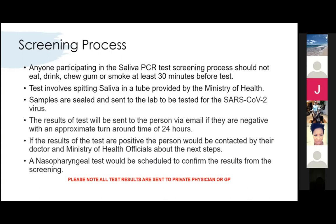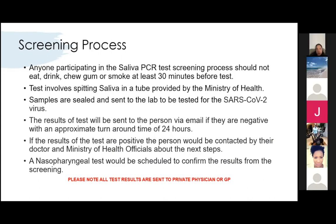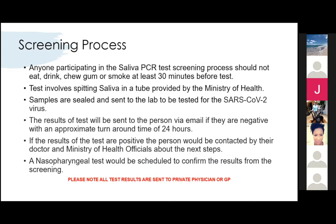If you eat, drink, chew gum, or smoke, it can cause your sample to be rejected and the virus may not be detected, because other chemicals that are in your food or in your smoke or in the gum that you chew or what you drink can basically hide the virus within your saliva, which would lead to a false negative. So we try to make sure anyone who takes the test doesn't eat, drink, chew gum, or smoke at least 30 minutes before. And the lab staff can actually detect if there's food in the saliva sample and will reject it, and you will be called to redo another test.